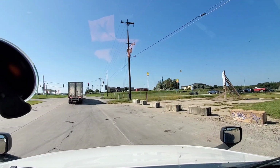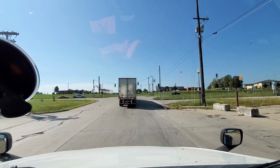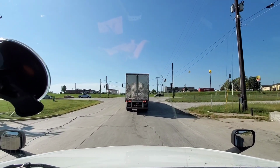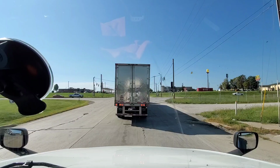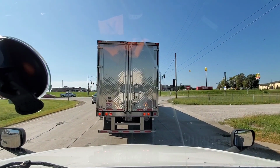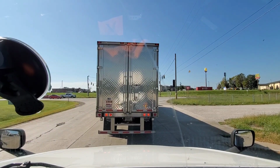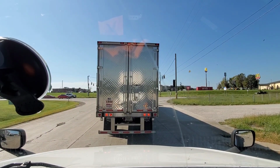All right, so besides food and clothes, what should you bring? Let's see. With your first paycheck, you should buy a truck GPS.